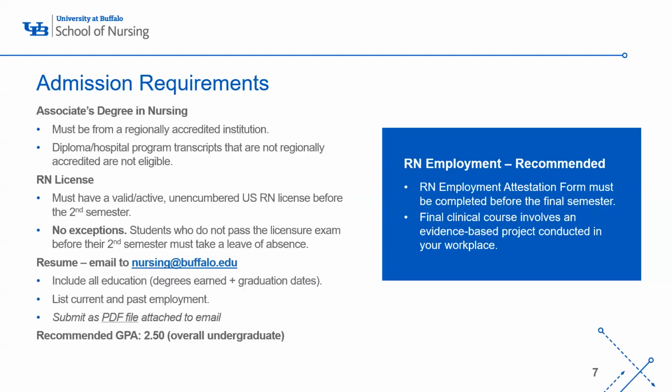It's nothing special, nothing fancy. I'm sure you already have a resume, but the sections that we'll be taking a look at will include your education section with any degrees that you have earned or anticipate earning, as well as when you graduated. So if you are currently enrolled in your nursing program, please be sure to include that, as well as when you expect to graduate. We'll also take a look at any current or past employment, including any relevant nursing employment.